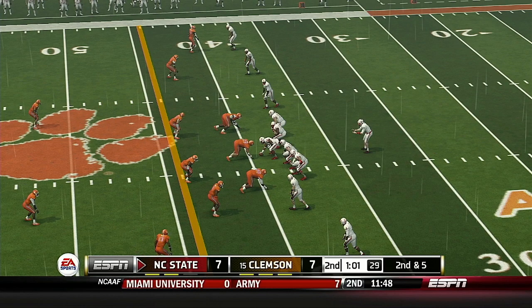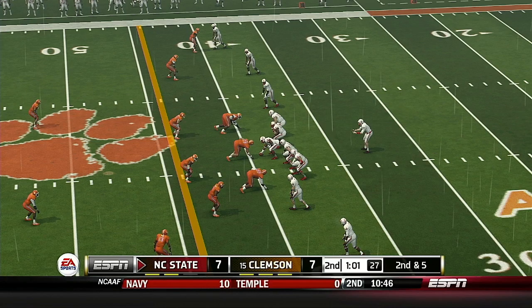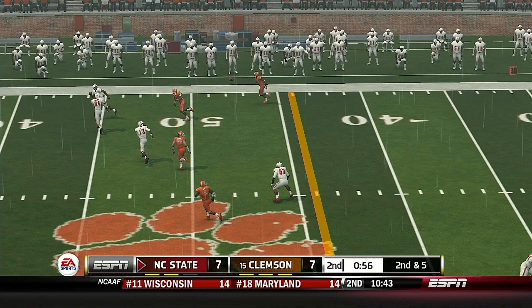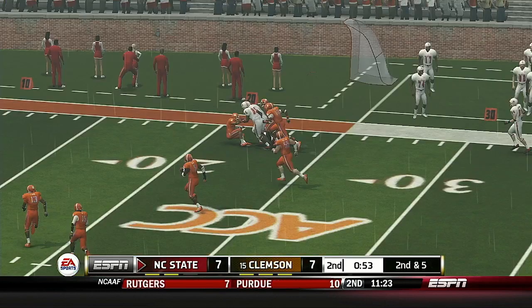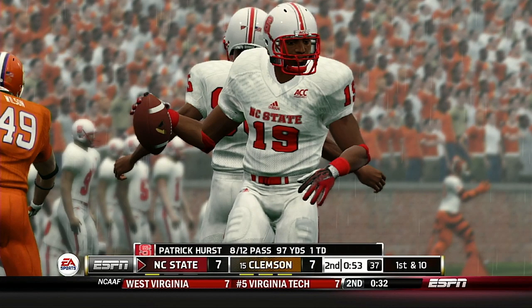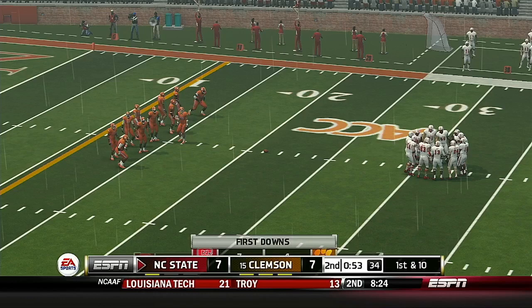They come out in a 5-wide set. He throws right. Catches it, and he's looking for more. And he is drilled at the 21-yard line. Here's a great example of what this man is capable of. As receivers go, he's as electric as they come.